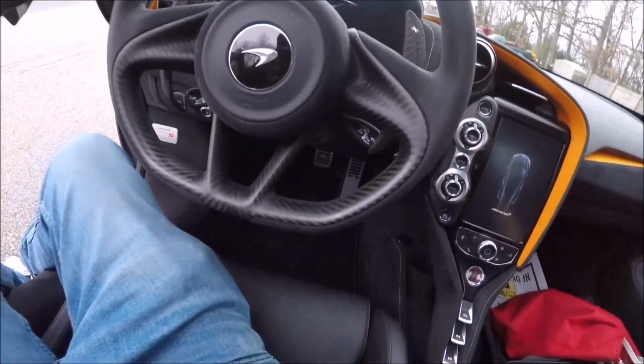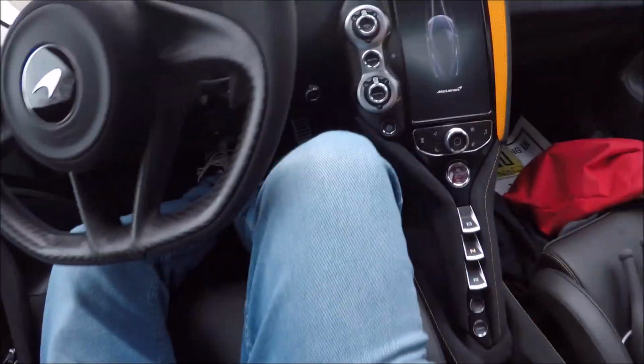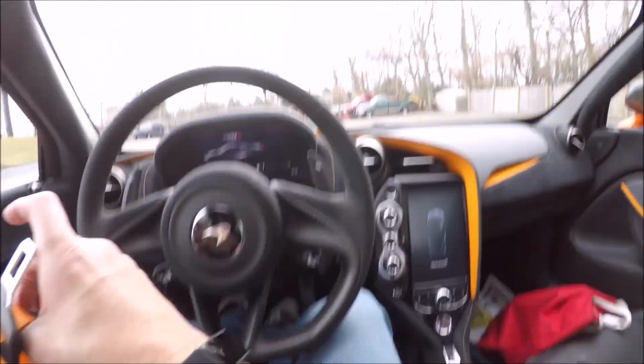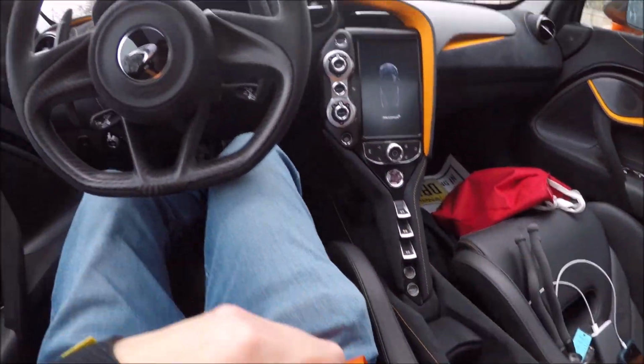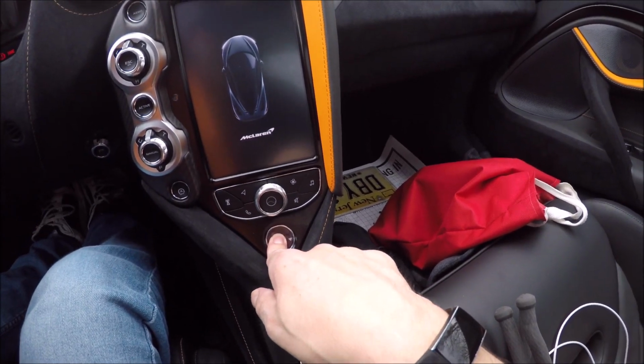All right, so I'm getting old. It's hard to get in these seats. But once you're in, it's fantastic. So I'm going to close the door now, put my seatbelt on so we don't hear the annoying seatbelt chime. And let's start her up. So the start and stop button is right here.